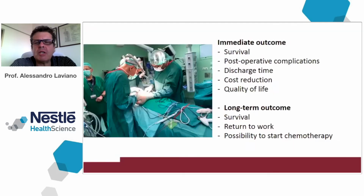But what is the goal of surgery, of any surgical procedure? Well, of course, we have a couple of possibilities. Surgery, of course, has an immediate outcome, which could be survival, reduction of postoperative complications, discharge time, cost reduction, quality of life. But we always have to remember that the patient who undergoes surgery also needs to receive some long-term outcomes, like survival, return to work, and the possibility, for example, to start chemotherapy.